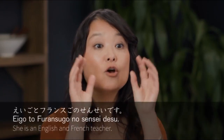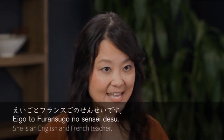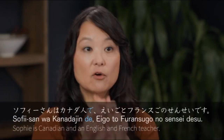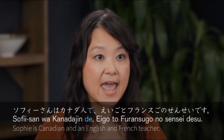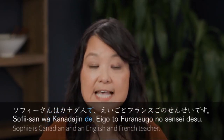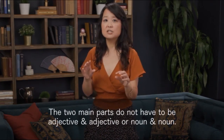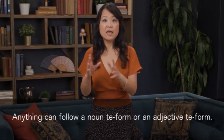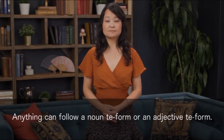How about the second clause? An English and French teacher. Remember to combine the two languages with the particle と. 英語とフランス語の先生です. Together, those two parts form one sentence. Sophie さんはカナダ人で英語とフランス語の先生です。 By the way, the two main parts that get combined do not have to be adjective and adjective or noun and noun. Anything can follow a noun te form or an adjective te form.